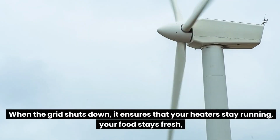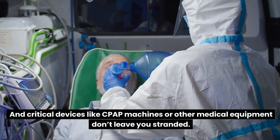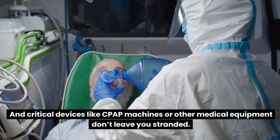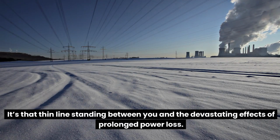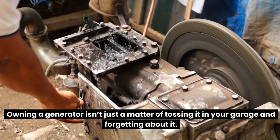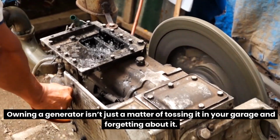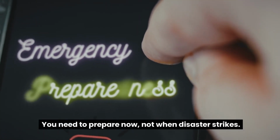When the grid shuts down, it ensures that your heaters stay running, your food stays fresh, and critical devices like CPAP machines or other medical equipment don't leave you stranded. It's that thin line standing between you and the devastating effects of prolonged power loss. But don't kid yourself. Owning a generator isn't just a matter of tossing it in your garage and forgetting about it. You need to prepare now, not when disaster strikes.